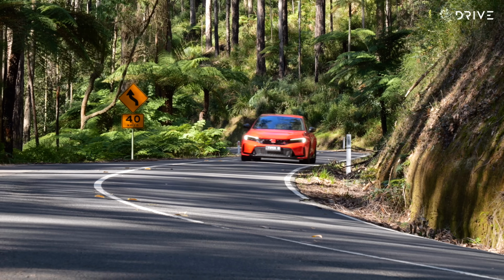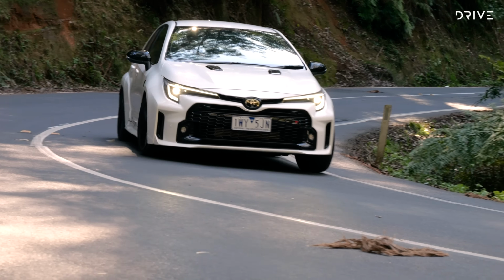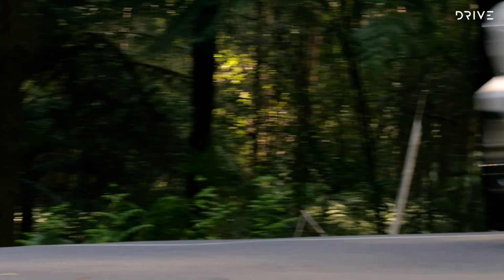Exactly, and it felt like that on the road as well. This certainly felt like the sharper car. No disrespect to Toyota whatsoever. That's a fantastic car in its own right. But given we've got $70,000 plus or minus $3,000 to play with, I think I'm going home with the Civic Type R. I would too.